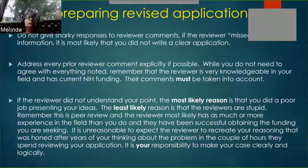Now, some things that are really, really important here. One is tone. You do not give snarky responses to the reviewer comments. Even if you feel like you want to be sarcastic, do not go there. Because even if that reviewer does not see your application again, already reading a snarky rebuttal makes even a new reviewer not very charitable to you. If the reviewer missed information and said it wasn't there, the most likely thing is that you didn't write a clear application. So you should apologize for not making it clear and then say that you have rewritten that, made it more clear, and this is where that information can be found.